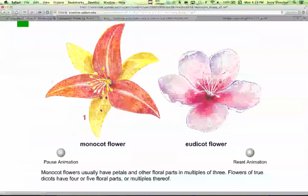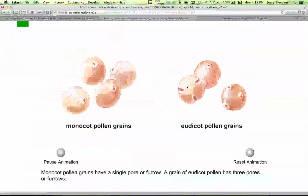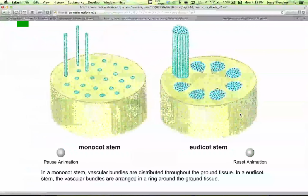Okay, floral patterns, right? There's our monocot flower, pattern of 6. Over here, like an African violet, patterns of 4 or 5. There's your monocot leaf with the parallel veins, and then the netted pattern over here with the dicot leaf. There's more. The pollen grains here will only have one of these little openings, whereas dicots will have patterns of multiple.